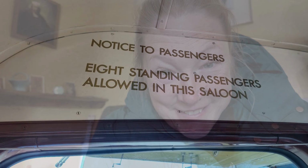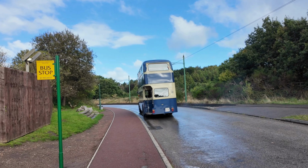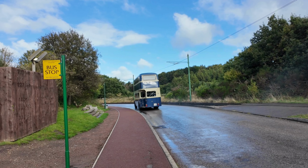Beamish Museum, located in County Durham, was the first open-air living museum in the United Kingdom, and it opened back in 1970. Beamish aims to capture the essence of life in North East England over the centuries. The 1950s village stood out to me as a must-see, giving an accurate representation of post-war Britain, a period marked by social, cultural and economic change. It's a period I love and I was so excited to see it.